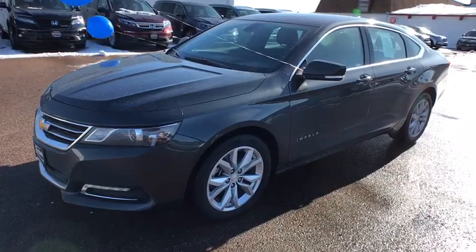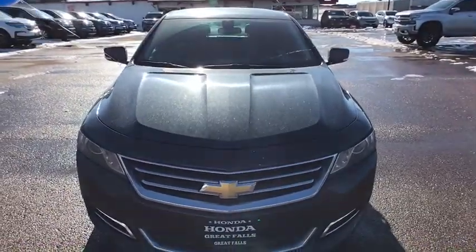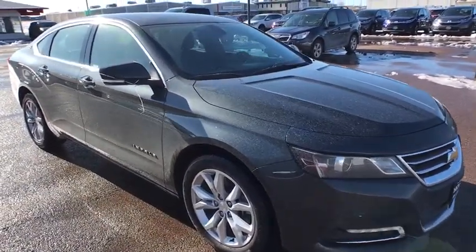Stop by and take a look at the 2018 Chevrolet Impala. The Impala has been one of America's favorites for over 50 years. Enough said. This vehicle has less than 40,000 miles. Here are some of this vehicle's great options.